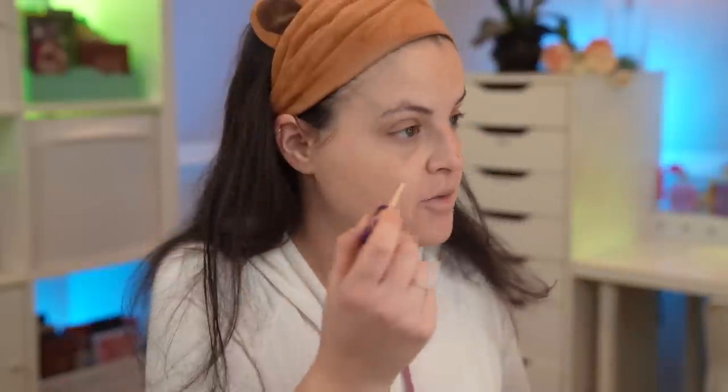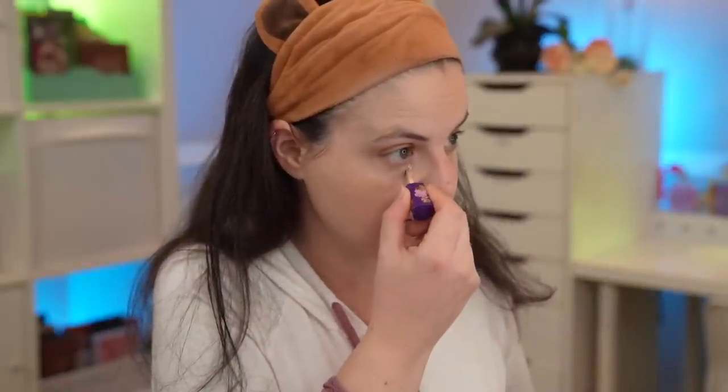For the directions, it says use less than you think you need. A little goes a long way. For best results, pair with Tarte's Creaseless Concealer Brush, sold separately. I don't have that. For dark circles, apply one swipe of concealer to the inner half of the under eye area, focusing where the darkness is, then blend outward. So that's what we're going to do. Right here is where my darkness is.